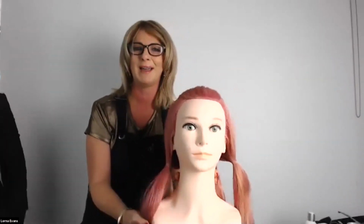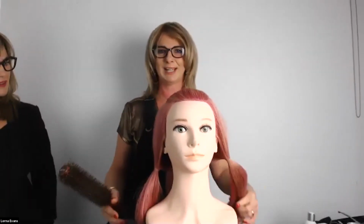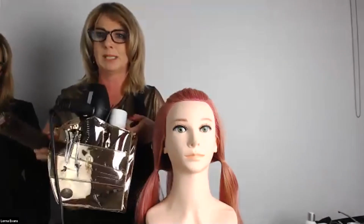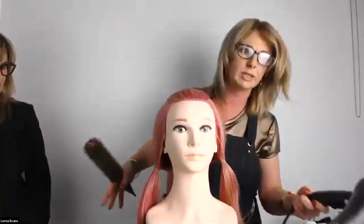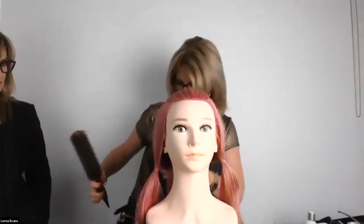This is coloured by Michael from Pravana, so a big thank you to Michael. But it's fun to have a coloured mannequin. The other thing I should show you is my styling belt is sitting there, so that was where my blow dryer was going. So I didn't have to be reaching over, and that's how I'll always work in the salon.